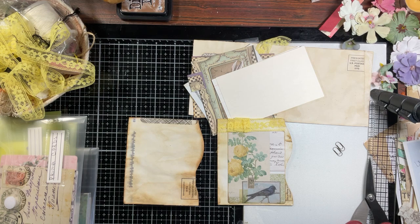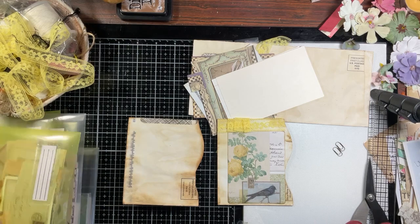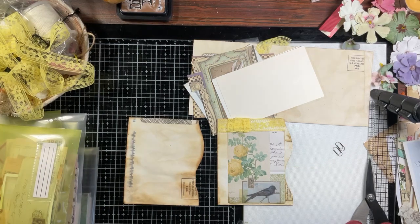Now I can't even find them. We're gonna go off and do our own thing because I don't want what I cut to go to waste. And let me see. I can never find anything when I've got the camera rolling and I'm looking for it. Go figure. It just doesn't happen.